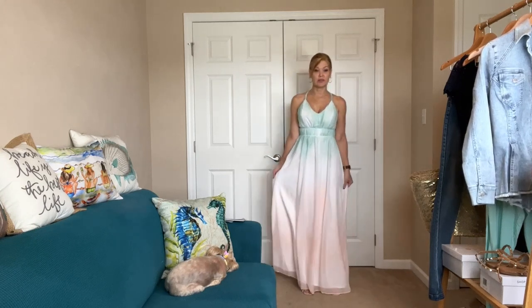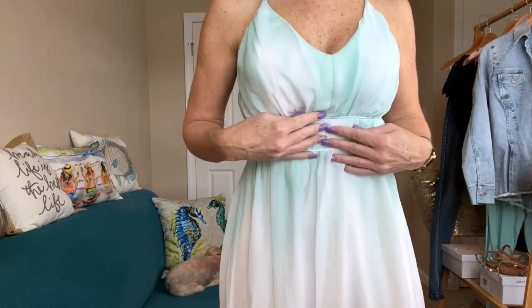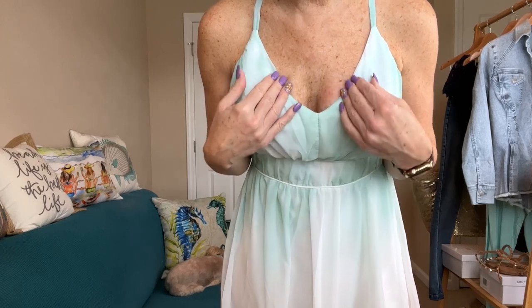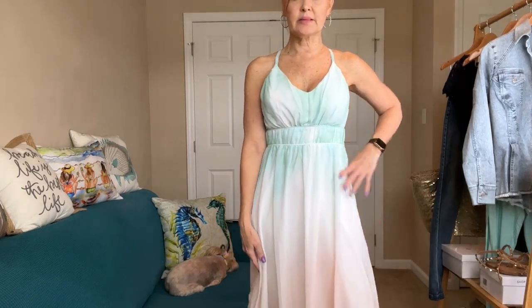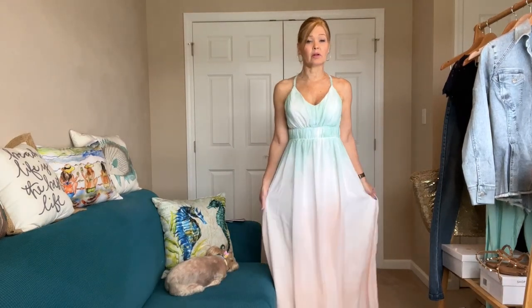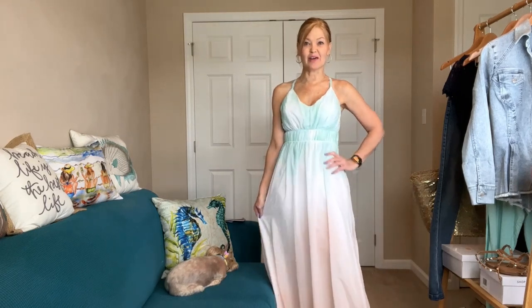And the price point, wait till I tell you, for a dress like this. It's so pretty. Has this higher waist, the V-neck. It's all lined. So, so pretty. Fits perfectly. I bought my normal size. It's definitely my favorite of all my outfits so far. I'm in love. I feel like a princess.